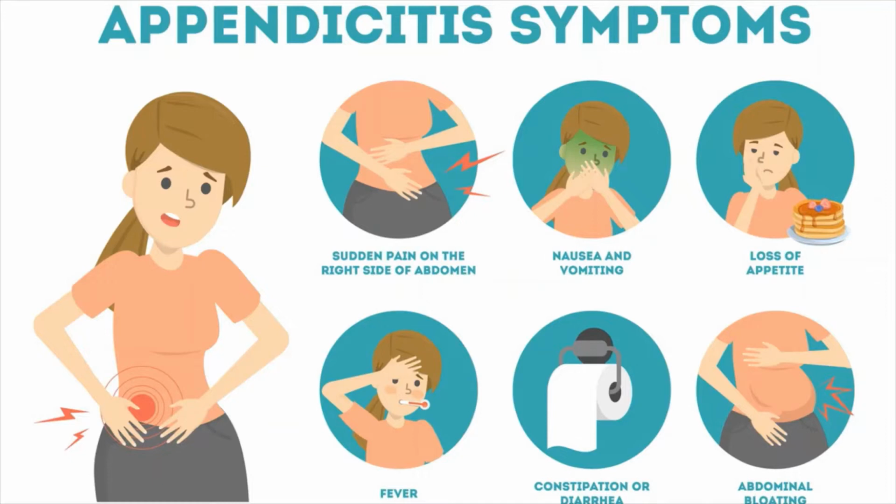Nausea and vomiting, loss of appetite, low-grade fever that may worsen as the illness progresses, constipation or diarrhea, abdominal bloating, flatulence. The site of your pain may vary depending on your age and position of your appendix. When you are pregnant, the pain may seem to come from your upper abdomen because your appendix is higher during pregnancy. Make an appointment with the doctor if your child has worrisome signs or symptoms. Severe abdominal pain requires immediate medical attention.